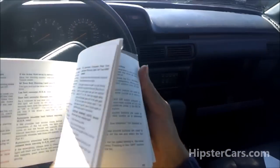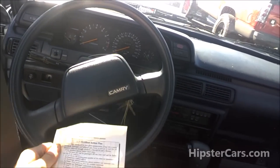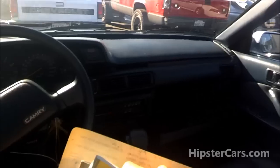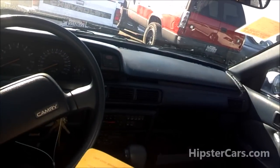Pretty cool. The only thing cooler would be if this was like a manual all-wheel drive. I don't think they made that. This is cool, man. I'm gonna stick around and bid on this. It's definitely cool.